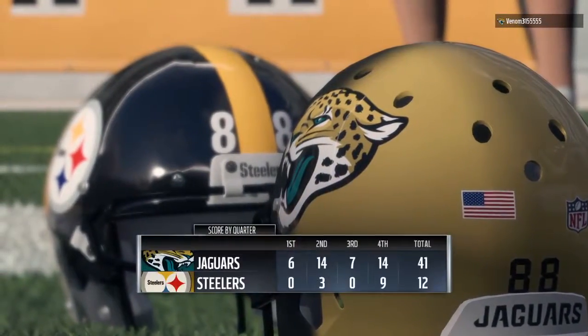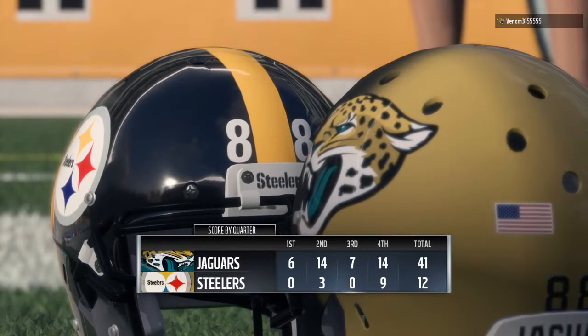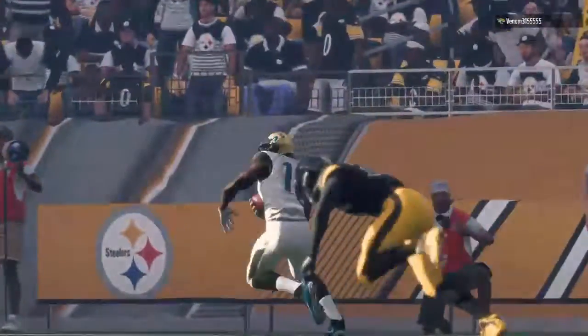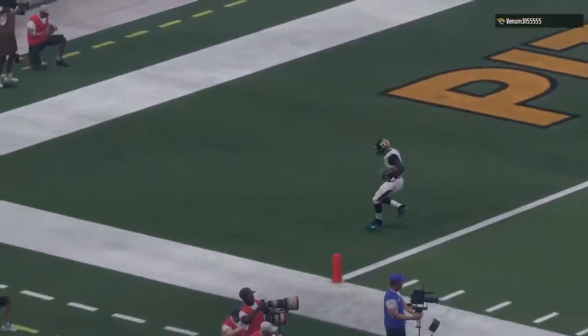So for the Jags, it's an ideal start as they move to 3-0 now on the young season. And they'll return home next week to take on the Detroit Lions. Meanwhile, for the Steelers, they'll fall to 1-2. And they will be at home next week to take on the New York Giants.